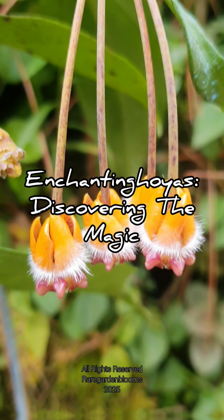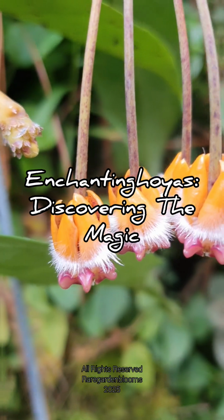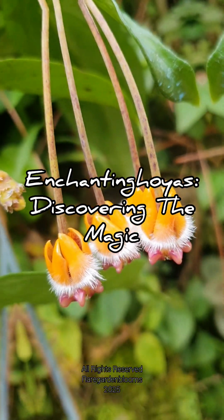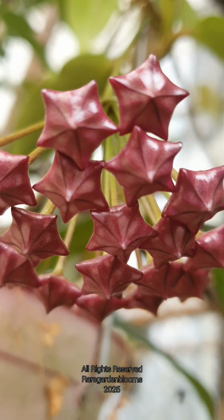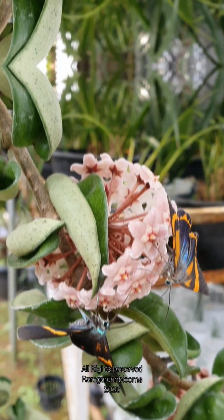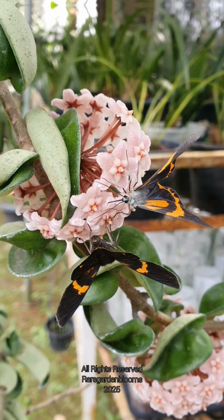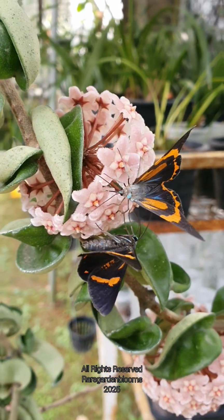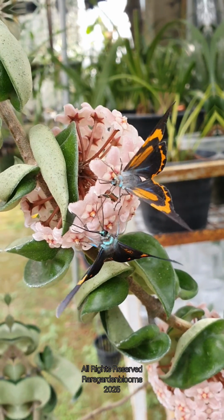Enchanting Hoyas, discovering the magic. My Hoya nursery is more than just a collection of beautiful plants. It's a living laboratory, a stage for the quiet drama of nature. While the vibrant blooms of my Hoyas often steal the show, the real stars of this story are the often overlooked creatures that share this space: moths, butterflies, ladybugs, and other beneficial insects.